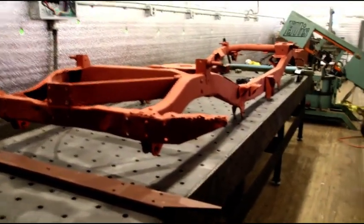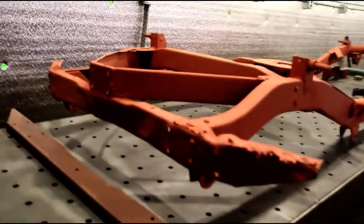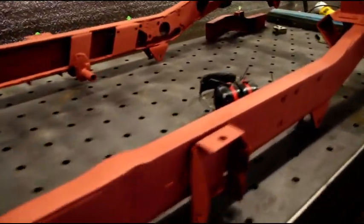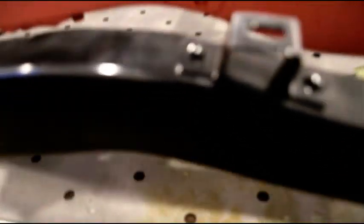Okay guys, like I said, I don't want to leave anybody out. We're in the fab trailer. Got Jonathan's frame up on the frame table, and I'm starting to gather parts for it. Here is a frame horn.